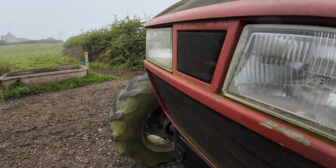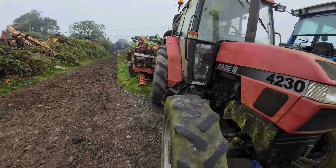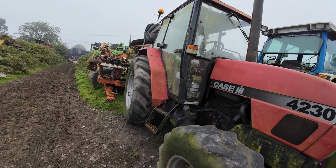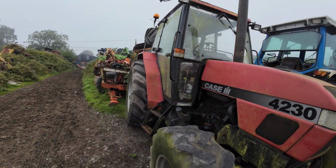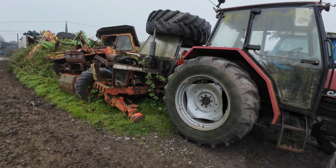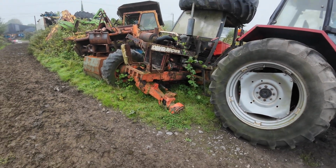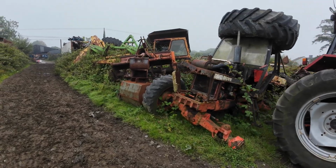4230 Case International. Again, fantastic. Beautiful, beautiful, beautiful tractor. There's a David Brown here. I think she's only a four-cylinder from what I can see. She's only for parts, so if anyone wants an axle, anything like that, please get in contact with Gavin. And make sure you tell him you saw it here.